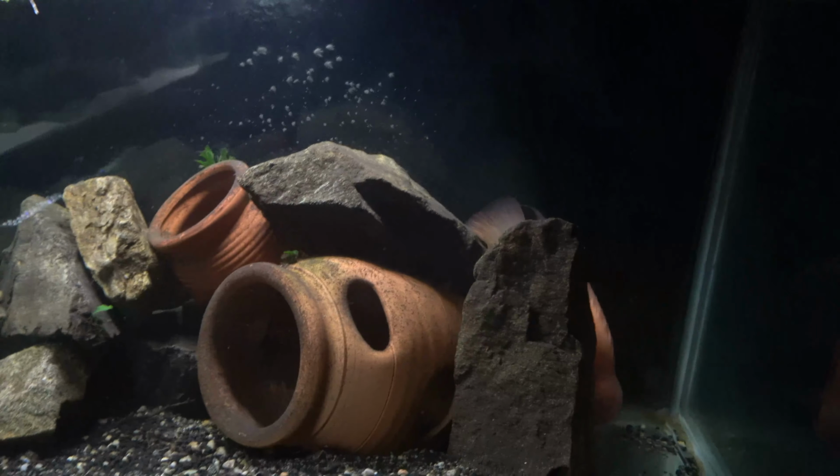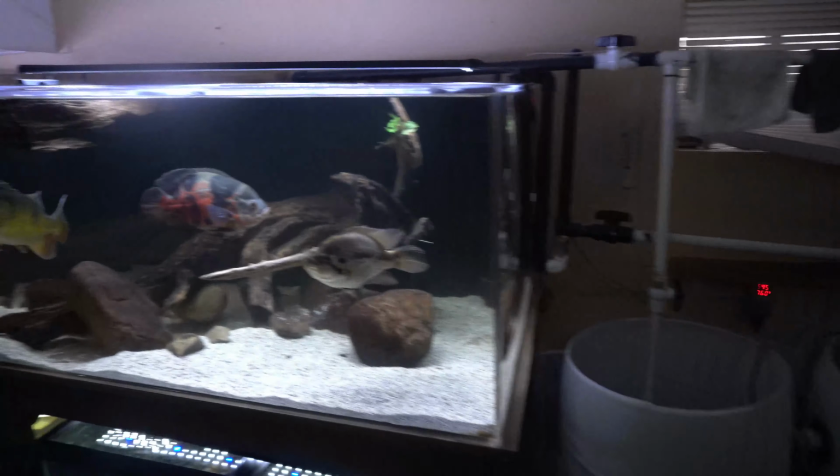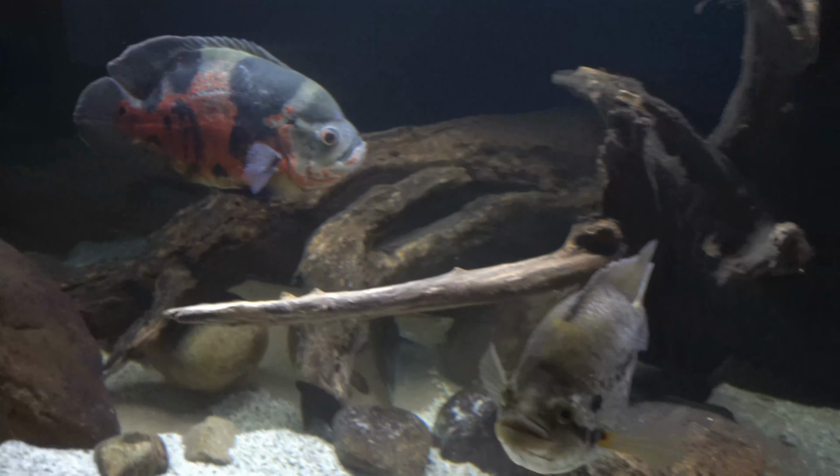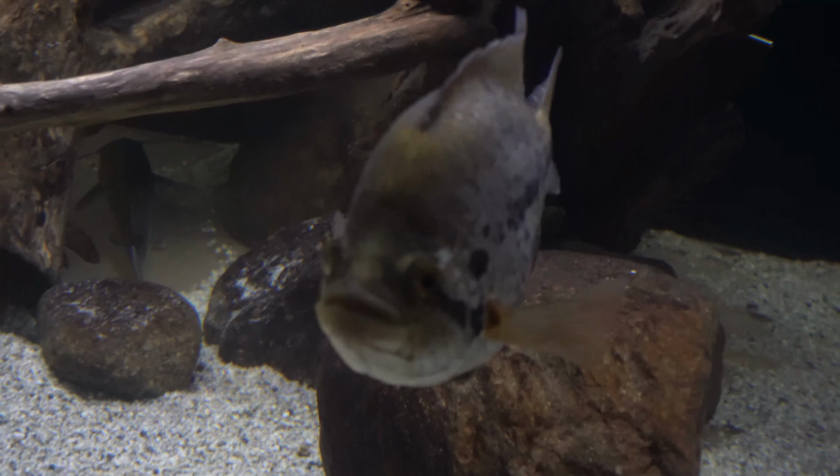But yeah, that's just something that happened this week. Other than that, everything is doing awesome. Loving the clarity of the water in this aquarium. Fish looking good, jaguar smiling, which is a good sign.